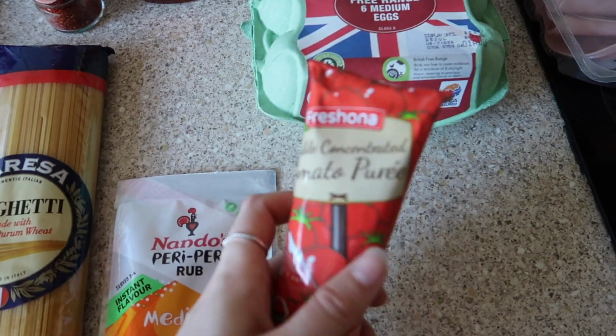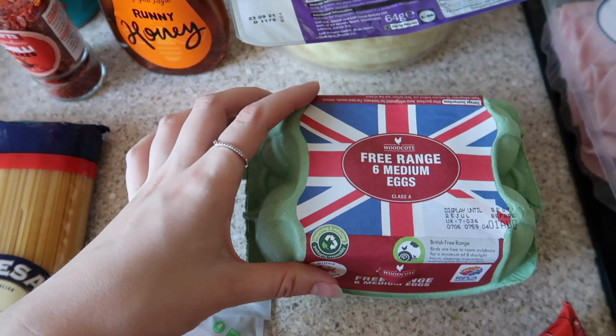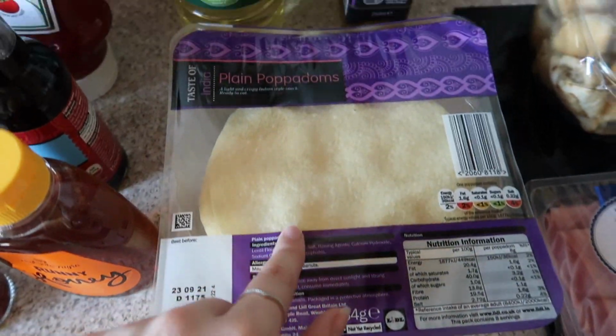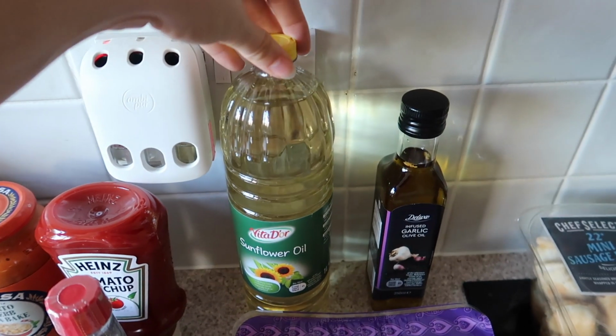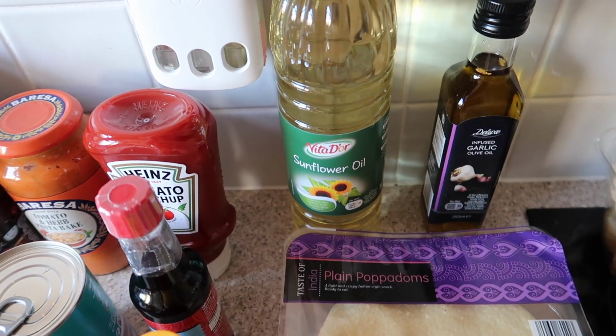I've got some tomato puree that we need for a recipe this week. 6 medium free-range eggs, again from Lidl's. And then I've also got some of the plain poppadoms as well. And then up here, I've got a large bottle of sunflower oil that I like to just have in the cupboard for frying or just adding to a bit of food.